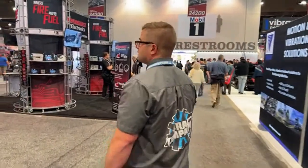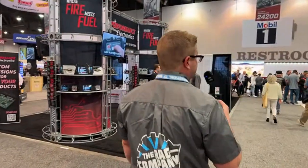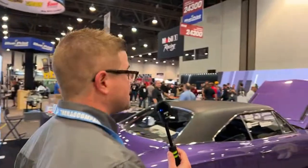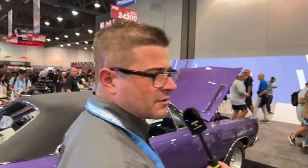All right, so one thing they did really well this year are all the restrooms. I think I mentioned that in yesterday's stream, but they've added a ton of restrooms here to the SEMA show, especially over in the West Hall where we're at, which is amazing because they pretty much limited almost all porta potties.